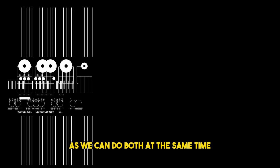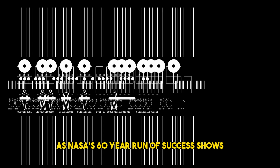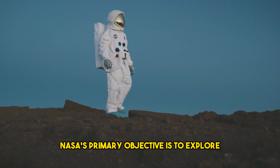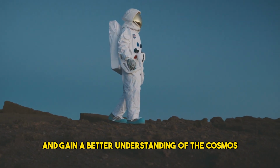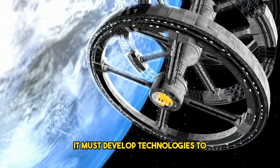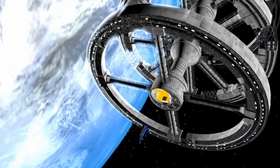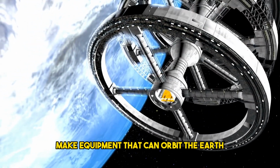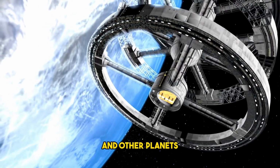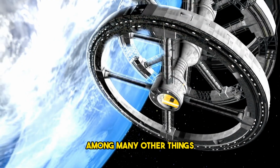Well, the answer isn't binary, as we can do both at the same time. In fact, this is in our best interest, as NASA's 60-year run of success shows. NASA's primary objective is to explore and gain a better understanding of the cosmos. In doing so, it must develop technologies to establish a better picture of the universe, make devices to physically explore different types of terrain, make equipment that can orbit the Earth and other planets, and develop a space station for space environment research, among many other things.